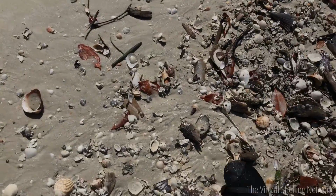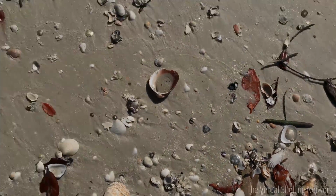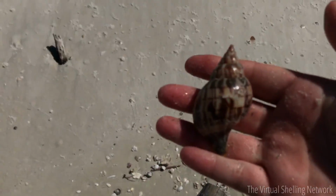Like, look at this tulip. I almost walked right by it. It's a little bit buried, but look how pretty and look how big. That's a beautiful tulip. Let's see if I can get some of the sand out of there. Look how pretty that is.